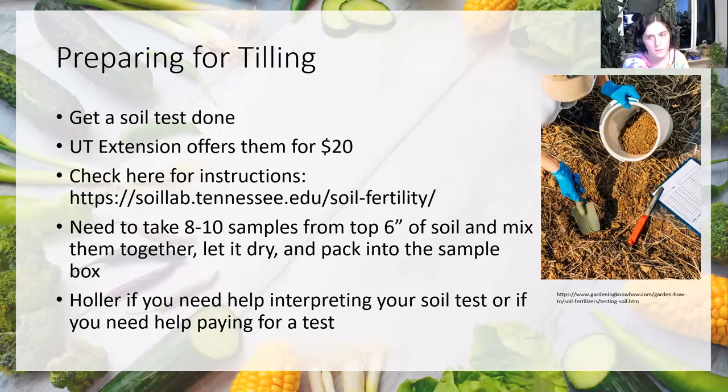So if you just Google soil tests in Tennessee, this website should pop up from UT, University of Tennessee, and you can navigate through and find out information. Or you can also visit or probably call, I don't know if the offices are open, your local county extension agent and get information about how to submit a soil test.